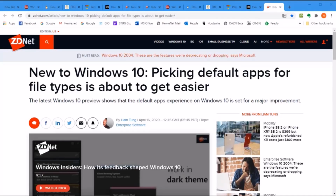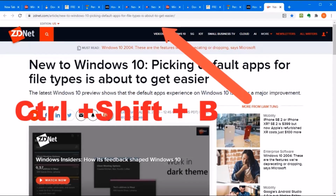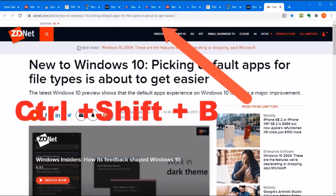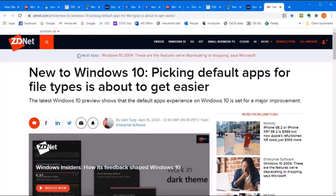And to do that, you press Control, Shift, and B, and it goes away. Remember it's a toggle, so Control, Shift, and B again brings it back. Now, to add an open page or pages to the bookmarks is straightforward from the keyboard too. To do so, hold the Control key down and pressing D will bookmark the current page.